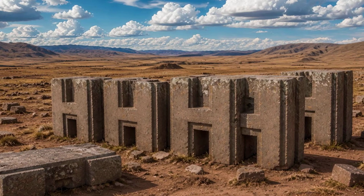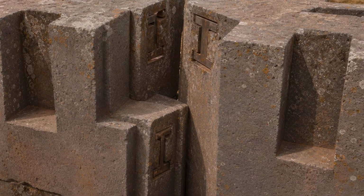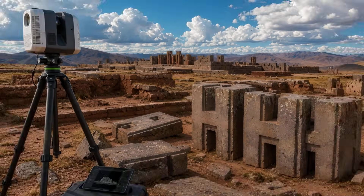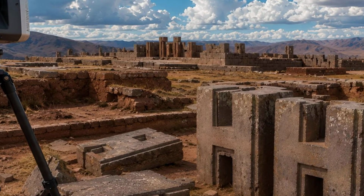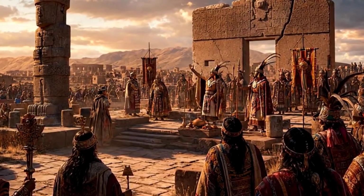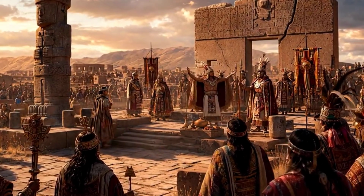Puma Punku is an unusually good place to do that. The stones are still there. The measurements can be repeated. The geology can be studied. The surfaces can be scanned. Modern tools can answer questions that researchers a century ago could not. That is what makes Puma Punku so interesting. We don't know the complete answer, and there is still more to find out.